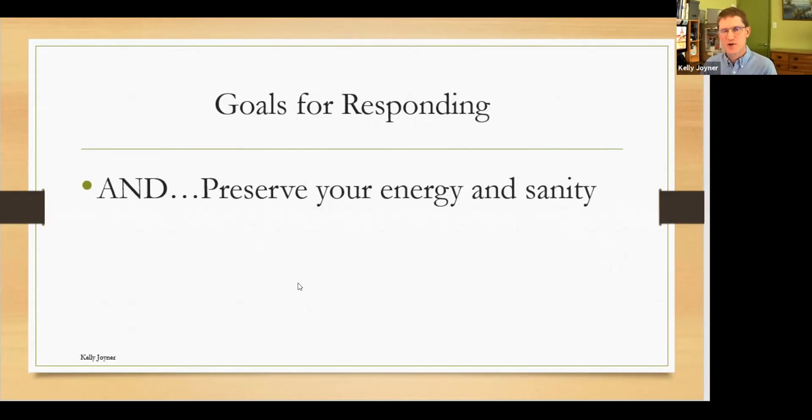So think about how many students you have, what's the weight of this particular assignment, where does it fall in the semester, what comes after it. So the amount and the types of feedback that you give are sort of filtered through those questions.